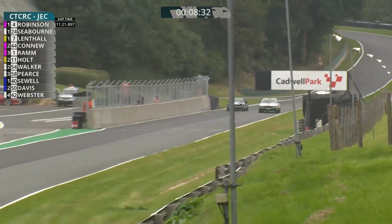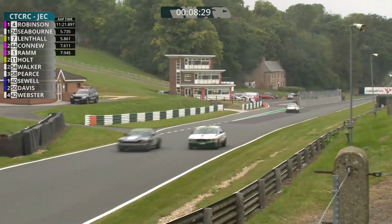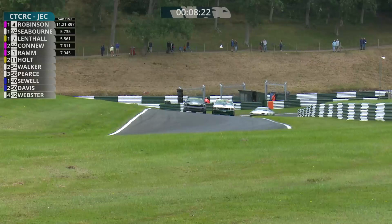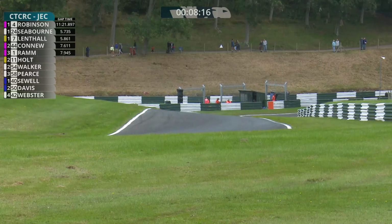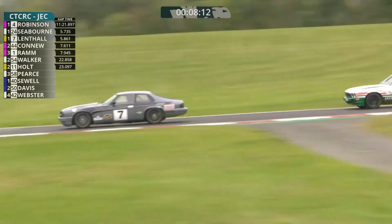They're starting to split into 2 pairs now. Here comes Tom Lenthal. He's surely going to go for second place up towards Coppice Corner. Yes, he's going to go through. Connew ahead of Ram. Side by side out of Coppice up towards Charlie's. And Lenthal's held the inside line. Holtz second place. Good move by Tom Lenthal. Up into second in lucky number 7.